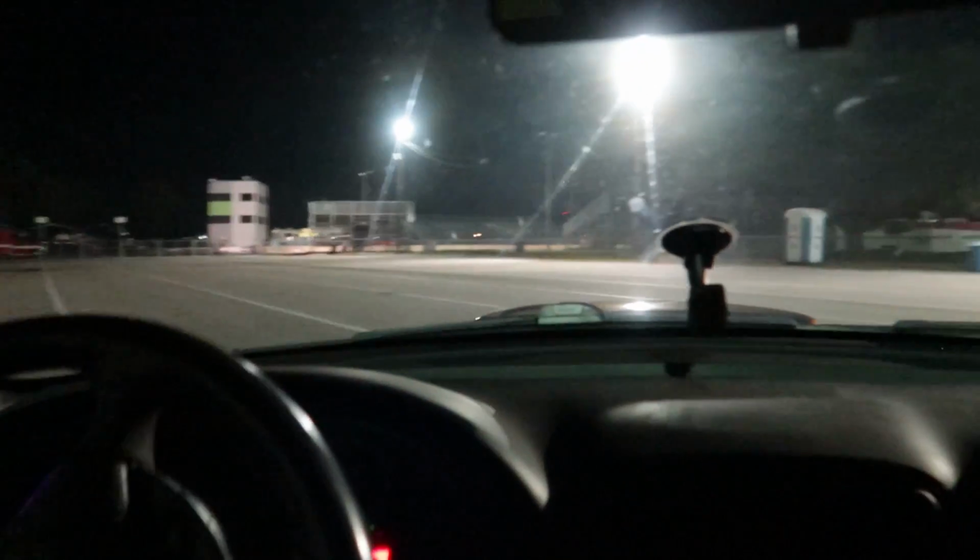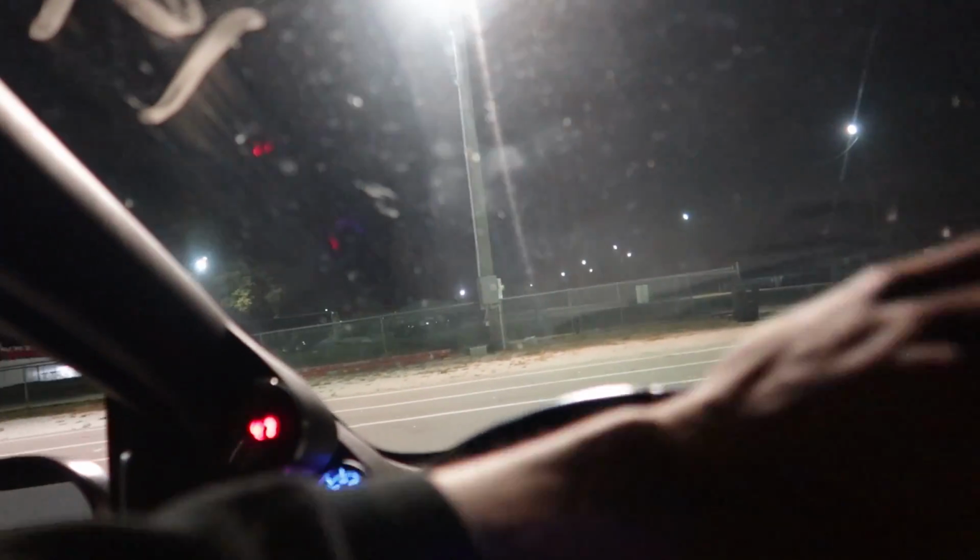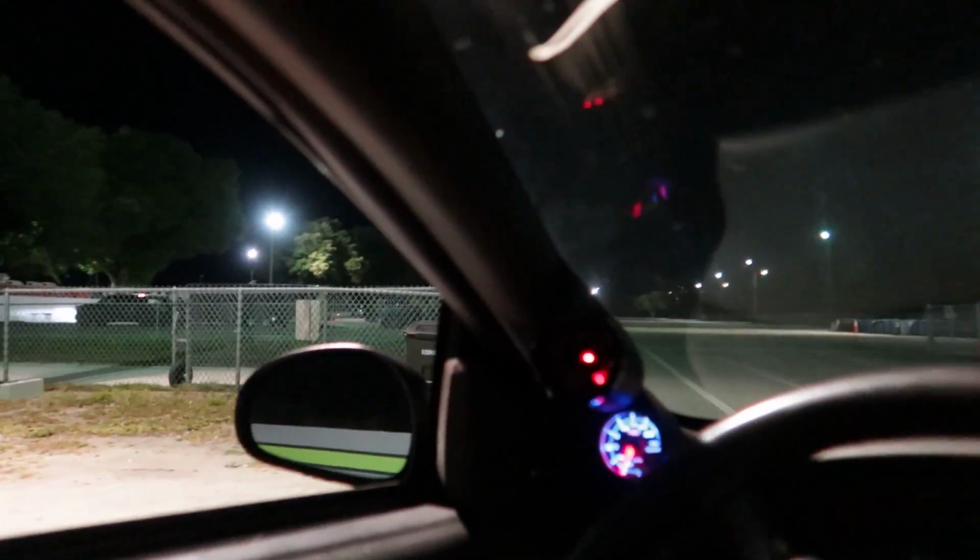I have to say, the way that this thing gives you feedback from the rear end is kind of crazy. Now, I know that the suspension's all fully done in this, there's solid bushings and stuff like that, but it's just weird how the rear end feels in this thing. It's kind of crazy.